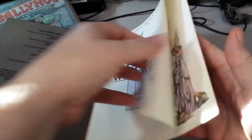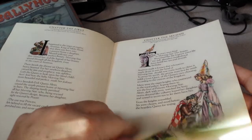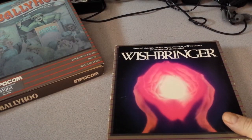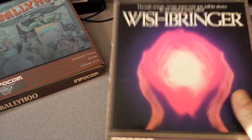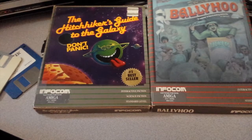And then the little booklet here gives you like a backstory on Wishbringer, like so. That's a great game. You're an upcoming wizard and stuff, battling an evil demon, blah, blah, blah. And it carries on into Enchanter or vice versa. And that's Wishbringer. So you got Wishbringer, Ballyhoo, and Hitchhiker's Guide to the Galaxy.